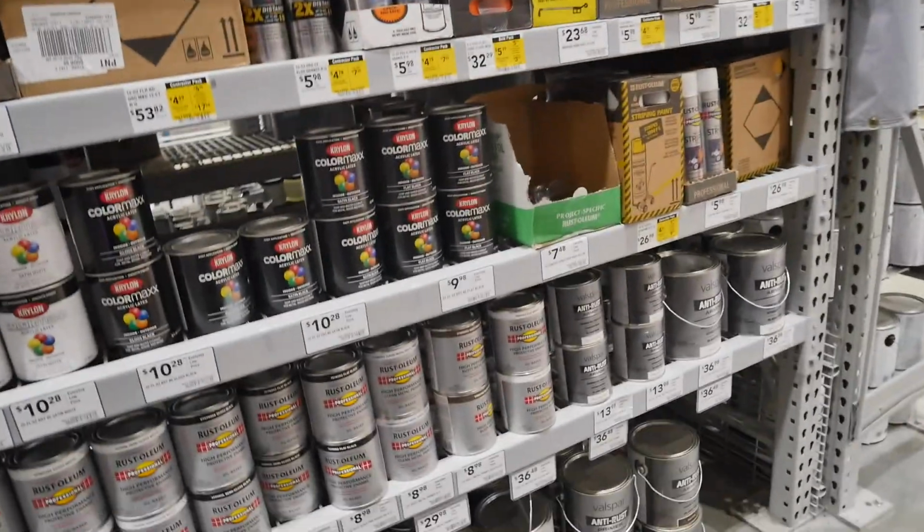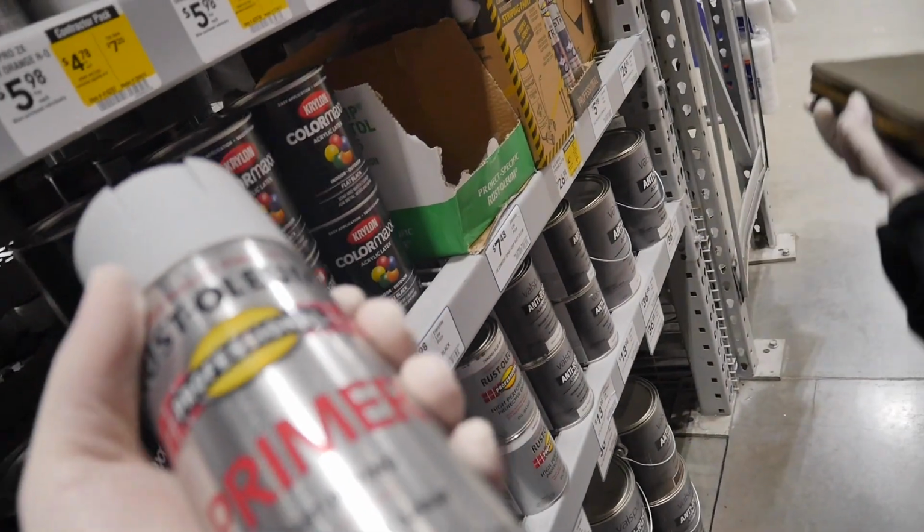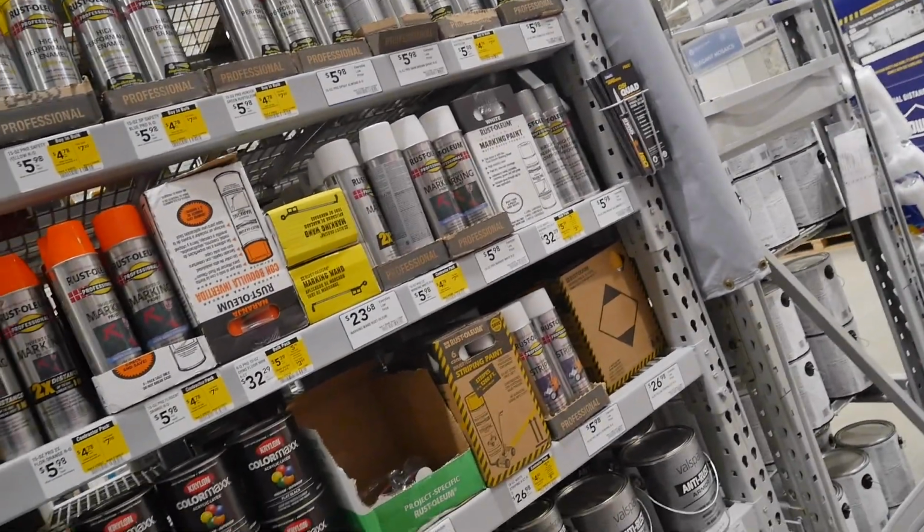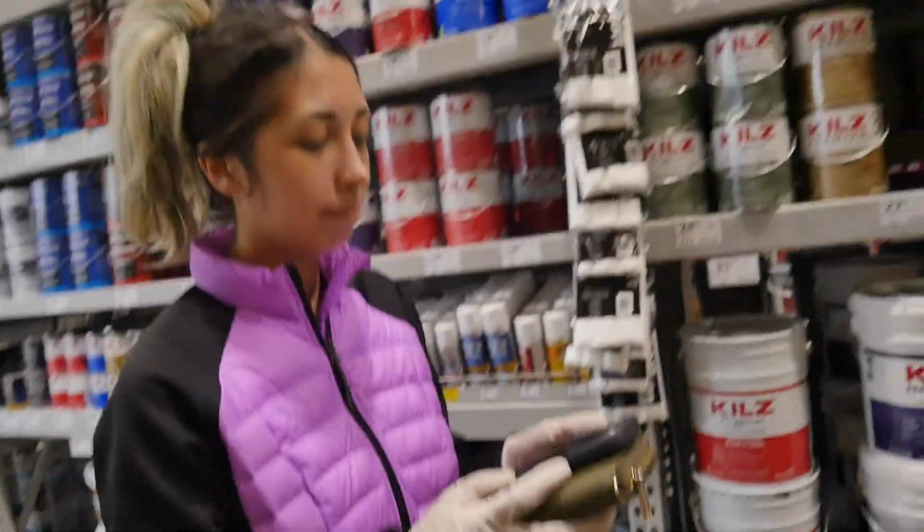Decisions. Wait, I thought primers were here. Oh, here. It's one or two. Let's get multiple. Oh, we should have grabbed the cart. Here, you're gonna be my basket, but white. I need gloss white. Let's go get some clear coat.